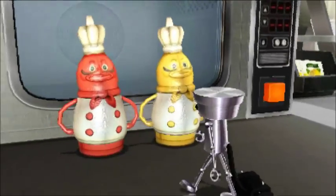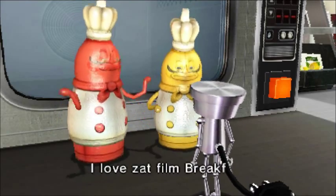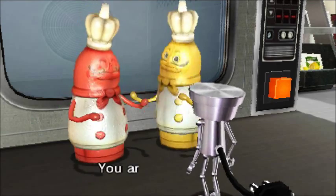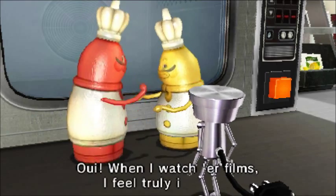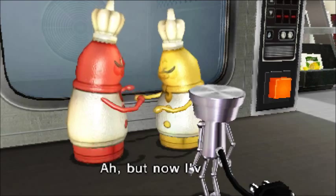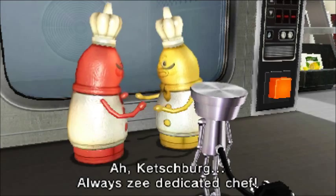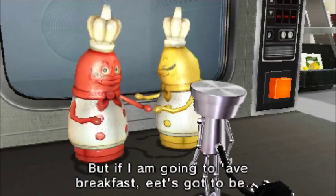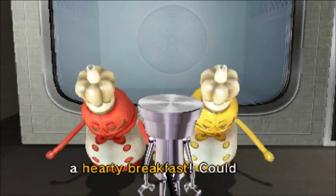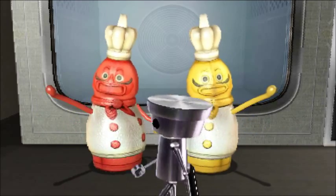Oh, there you are. We've been expecting you, Chibi Robo. I love that film Breakfast at Somewhere Old. You are the founder of the system. When I watch your films, I feel truly inspired. But now I've got breakfast on the brain. Kesselberg, always the dedicated chef. If I am going to have breakfast, it's going to be a hearty breakfast! Could you catch us three ingredients for us? Bon voyage!